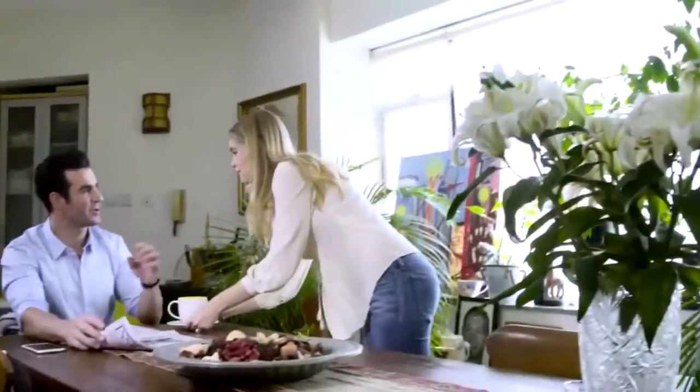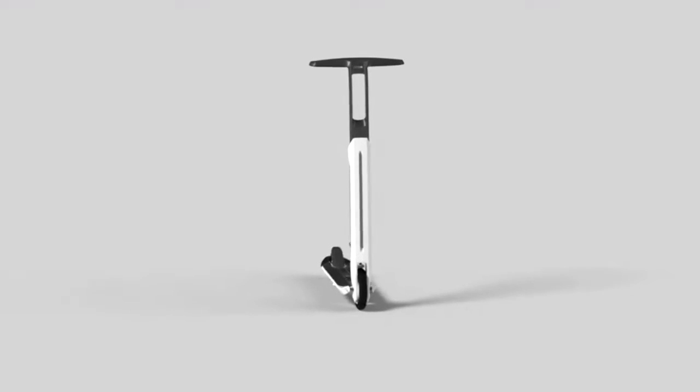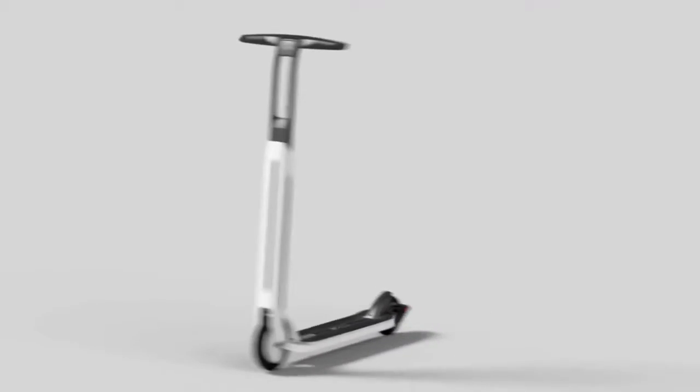The average person spends over 50 hours a year in traffic. That's time that can be used to work, sleep, and more importantly, enjoy the moments that matter. The CityGo scooter, with its new kick assist system, will change how you commute forever.